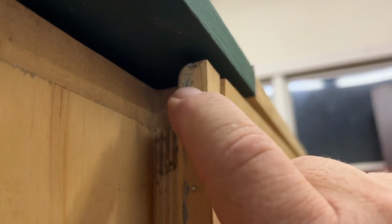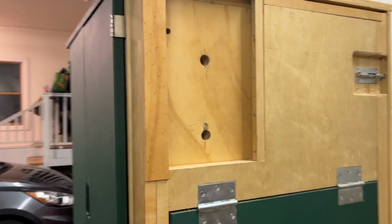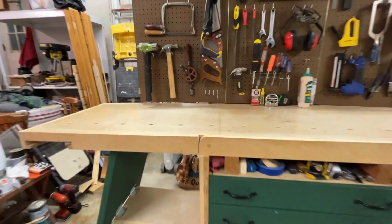Here I didn't drill my guide holes big enough and ended up twisting the heads right off a few of these screws that hold up the lip for the removable vise. But that was before I had a compressor. Today, I would just skip screws and use an air nailer.